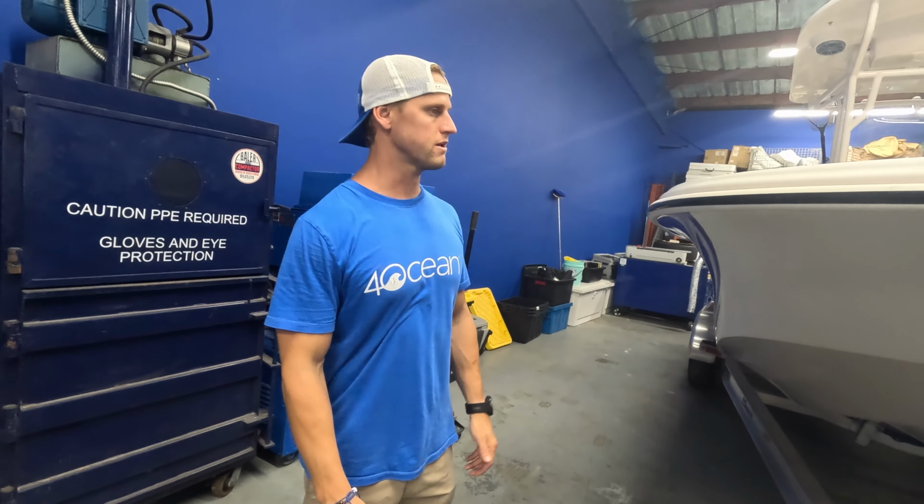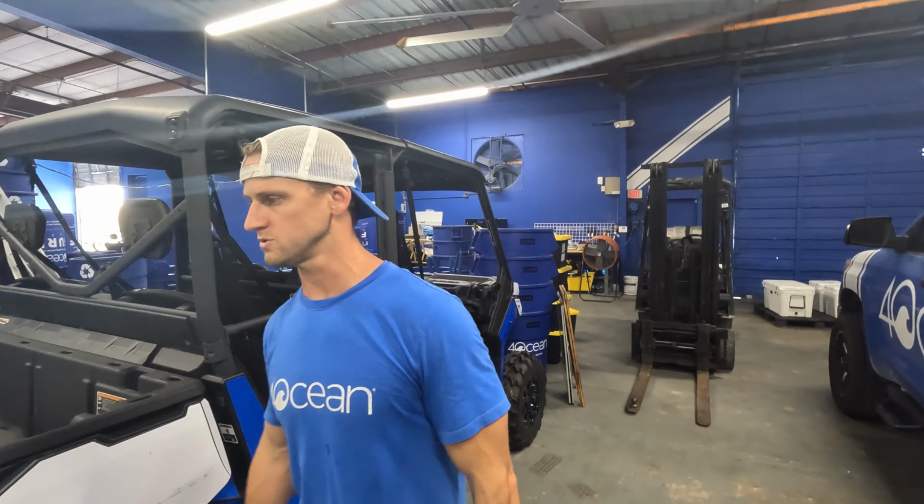We've got the 25 LS Carolina skiff. This is the boat that we've been spending a ton of time on and getting it dialed in for the cleanups. We've got the Can-Am. This is the HD10. This is the Can-Am Defender. Big shout out to Can-Am as well as Sea-Doo. They're amazing partners of ours as well.